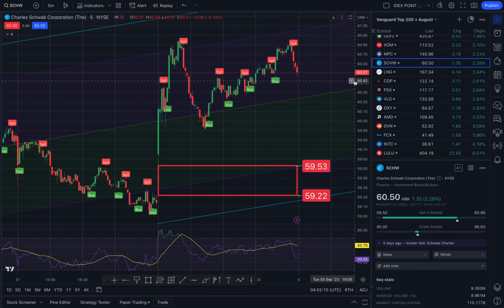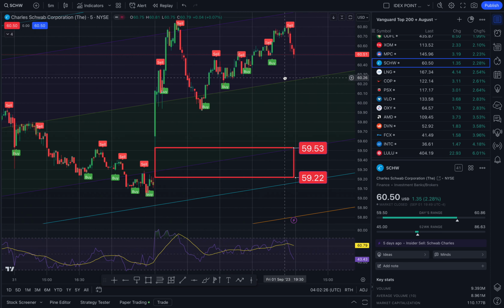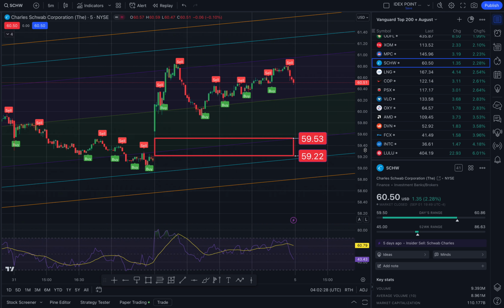Now, the next one is Charles Schwab, SCHW, to the north side, 60.95, 61.32, and 61.67. The middle of the trend takes us to 60.25. A gap forms at negative 2 standard deviations, 59.53.